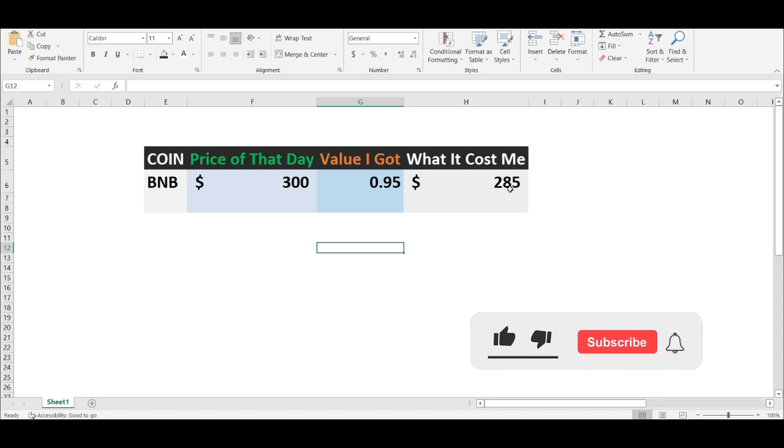When I finished on Pancakeswap, because I increased my slippage and the rest, it gave me around 266. That was what I got back as profit. So if you remove the $80 plus I invested, I made over $100 and something in that transaction.